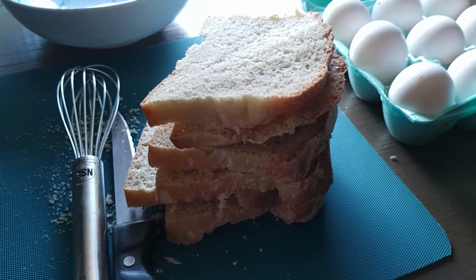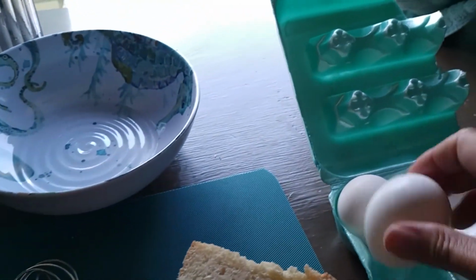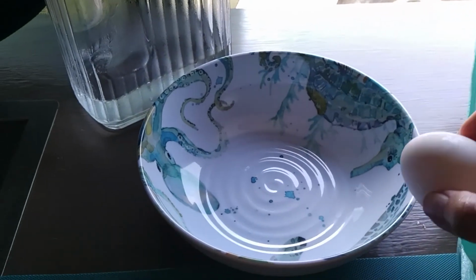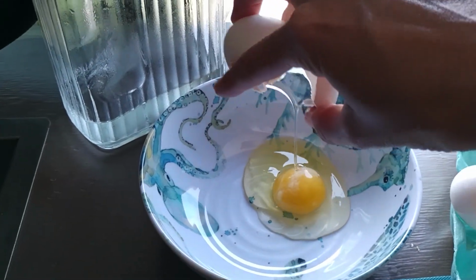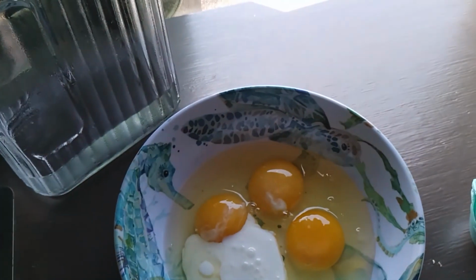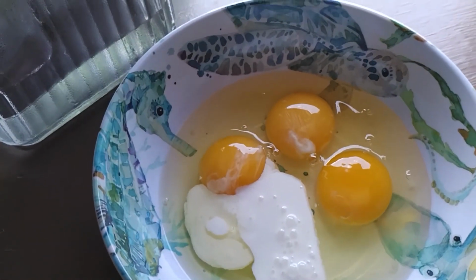All right. On the menu is more of Lisa's amazing bread. Lisa from Gertier Van de Groot on YouTube. Gonna be cracking some eggs and making some French toast. Look at that, one-handed. Add a little half and half, although it's looking pretty thick.